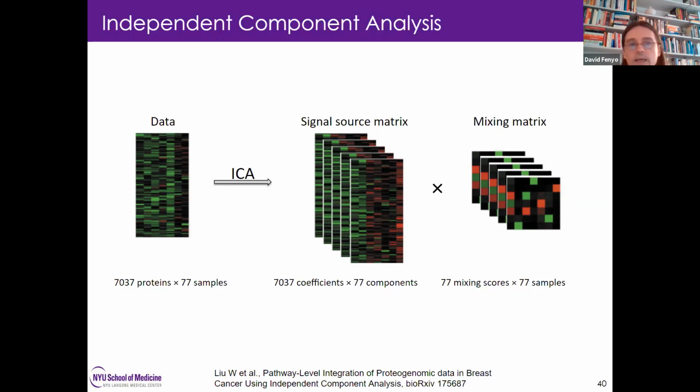So in our case, if we look at the tumor, we could think that there are different pathways that affect our tumors, and the signal that we measure, of course, is a mixture of these different pathways. But the idea is that with independent component analysis, we can then separate these out.